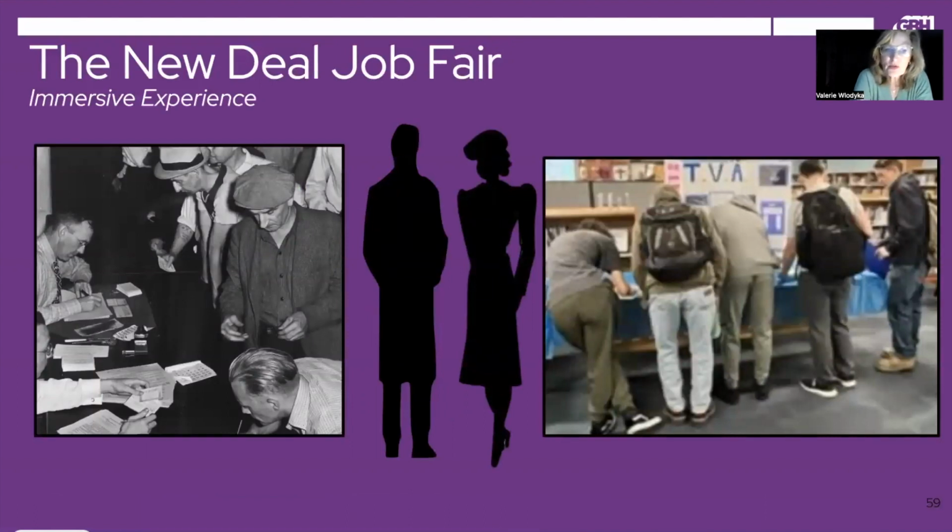So I actually ran a New Deal job fair a couple times, and this is one of my favorite slides because on the left-hand side is a primary source from the time period. People were signing up for Social Security. And you can see there's mostly men in this particular picture. On the right-hand side, this just was a random picture that I took during the New Deal job fair. I work in a tech school, so it's primarily male students, but it happened to be a number of boys, and they're signing up at the table at the New Deal job fair for some particular program.